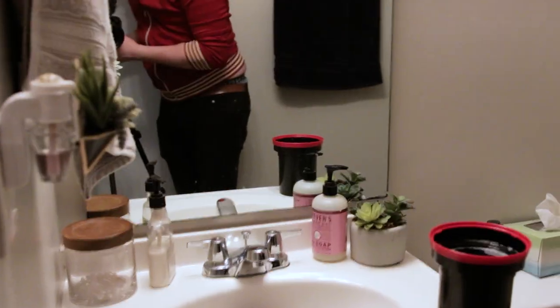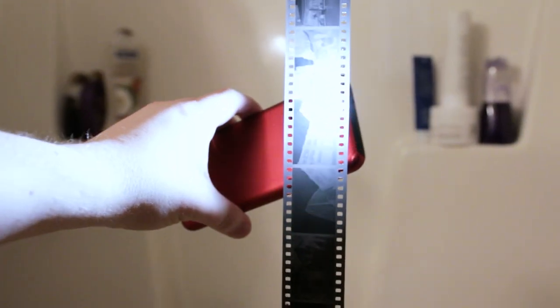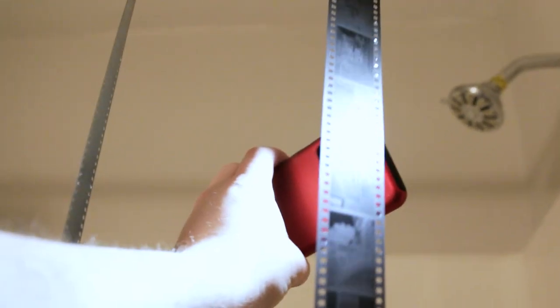Let's see how this is gonna look. Alright. Yeah, those are negatives, man. Does that look worse? No. Yes, dude. Look at that. That's so crazy, man. Yeah, 3 for 3. Nothing weird happened.